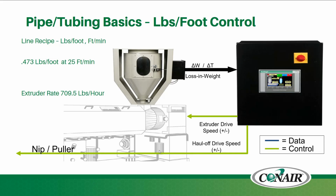So this whole system is now taking control of the extruder speed. It's setting the feet per minute that the operator entered, and it has taken all the guesswork, or if you will, experience that an operator has to have in order to know what extruder speeds he should run and what haul-off speeds he should run for particular products to maintain a particular product spec, such as 0.473 pounds per foot.